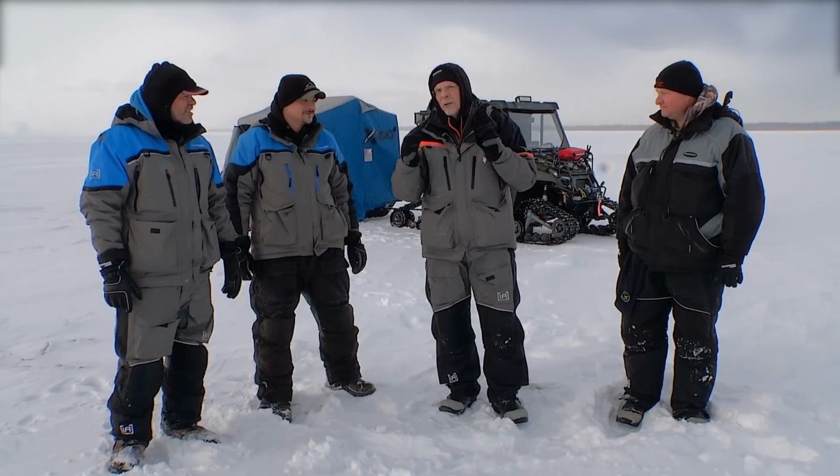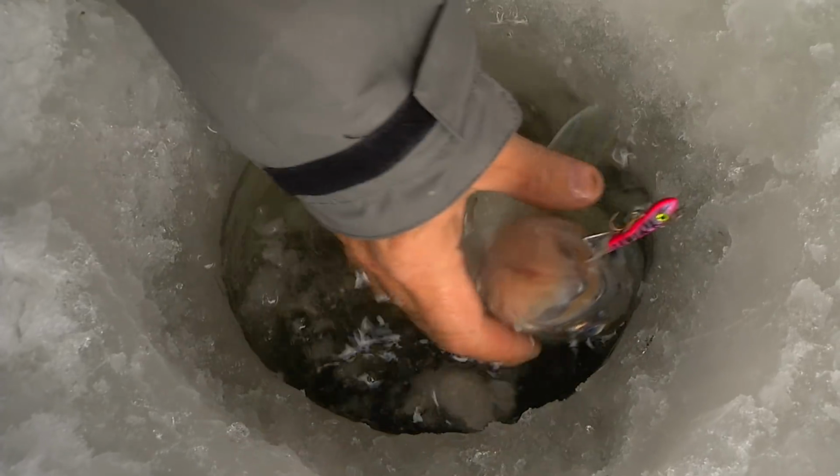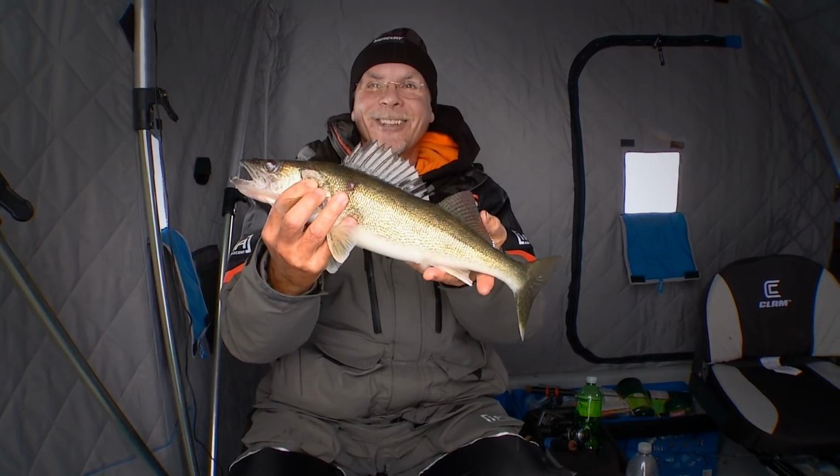Now the one thing that we want to do with the next bite is we're going to show you some little tips to help you have better success in lakes like this. So come join us and you too can get your next bite.